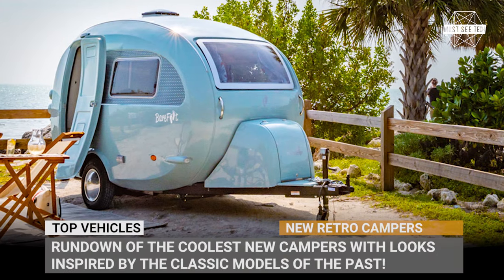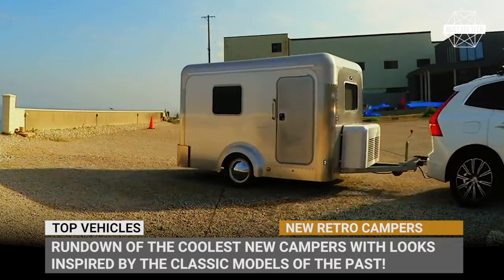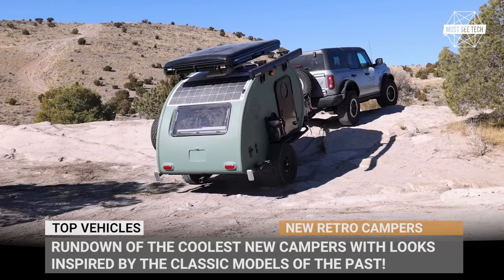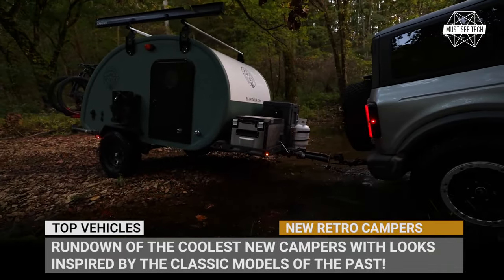We're not saying that the exterior design of a camper has anything to do with its functionality, but wouldn't it be great if your caravan reflected personal style and stood out on the campgrounds? Today we suggest exploring the new lineup of retro trailers that combine beautiful looks with cleverly engineered floor plans and versatile amenities.